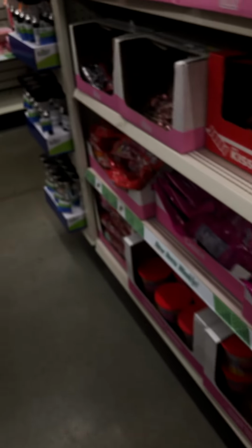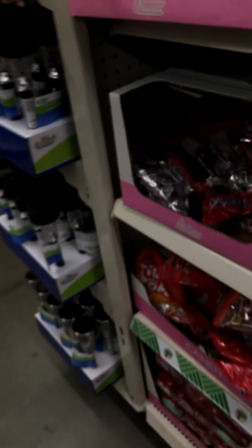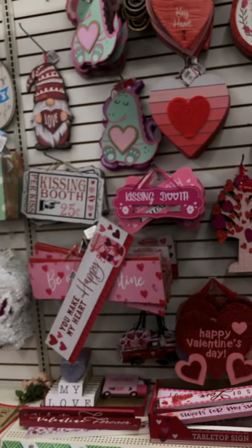All right, y'all. I'm going to get ready to go. I just stopped in, okay? Just stopped in and show you. And of course, they got the candy there and all that. All right, Bear Squad. Just want to show you some little items that they have. All right, y'all. They getting ready to close.